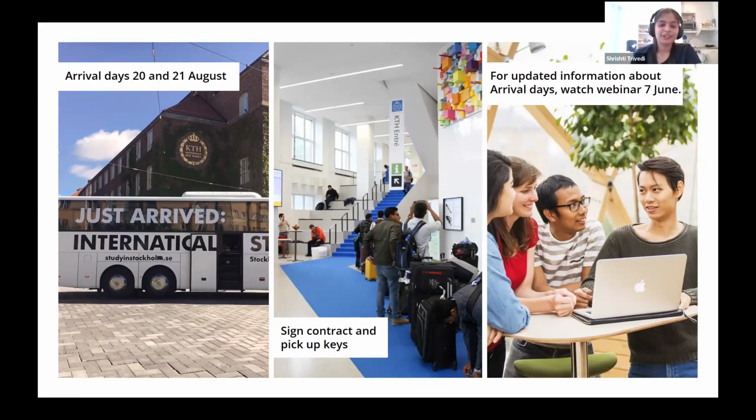I feel it was really nice and fun to be at KTH on the arrival day because the process was really smooth and easy. And I could also meet a lot of other students from other programs at the same time.